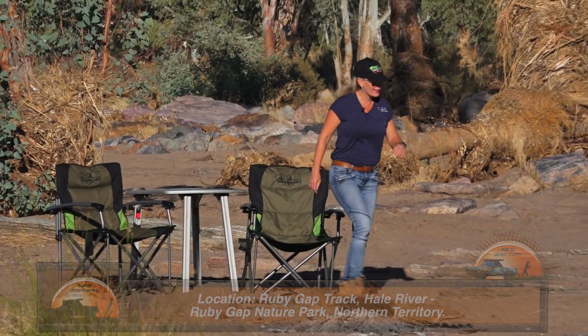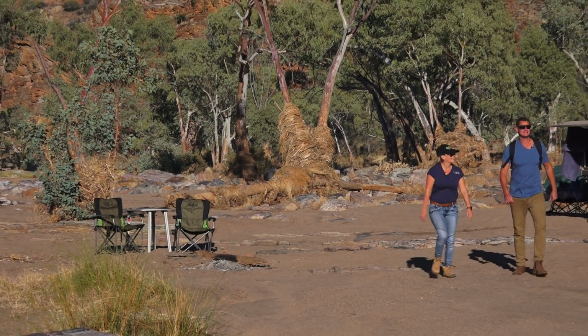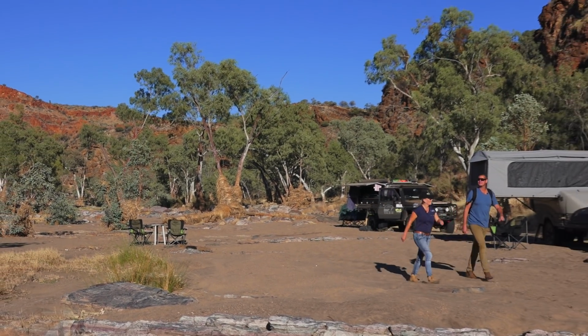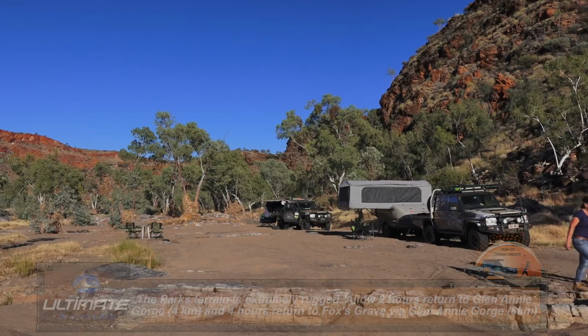Come on, Jimmy, let's get going. Let's check out this Fox's Grave, eh? Yeah, beautiful day for a walk. It is indeed. Got your walking legs on? I do. I'm keen for a bit of a bushwalk. Tell you what, Fox's Grave looks as good as the rest of Rubies Gap. We're in for a treat. I know. It should be good.